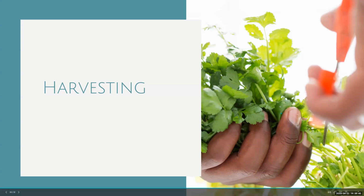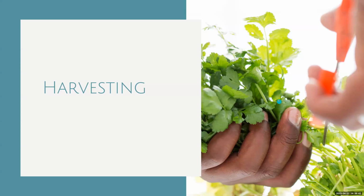I've blathered on enough about harvesting there. I'm trying to think if there was anything else that I wanted to mention. But yes, so clipping them as you're going to be using them, and then rinsing, cleaning those herbs as you go.